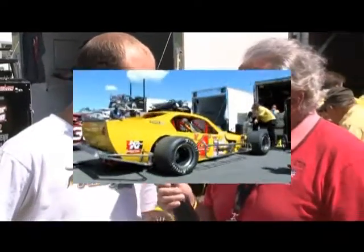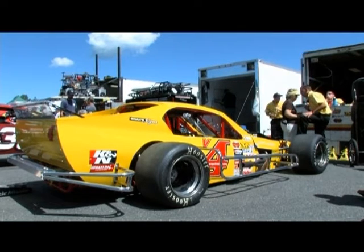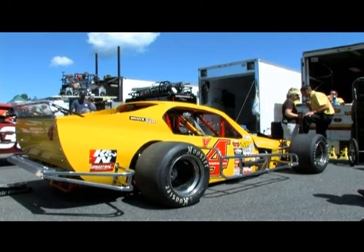Yes, we have Bobby Santos, who drives this number 4. And I'll tell you, Bobby, it looks like you've been having a great year up to this point. You're leading in points, I believe. Yeah, we've had a great year so far. Awesome team. They've given me a great race car all year long, and I'm just really excited to be at Lime Rock. I was here during a test session, and you look like you're taking to this place pretty well. Yeah, I'm trying to figure it out. Still have a lot to learn, but I've got some great help, and I'm just looking forward to racing.